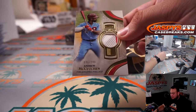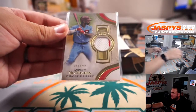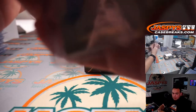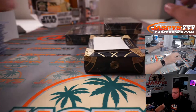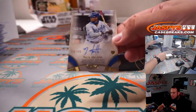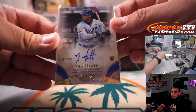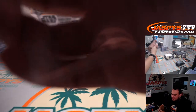Andrew McCutchen, little pinstripe, 96 out of 299 for the Phillies. Alfonso with that one. Oh, we got a redemption. Nick Heath to 300 for the Kansas City Royals. KC going to Jeremy.